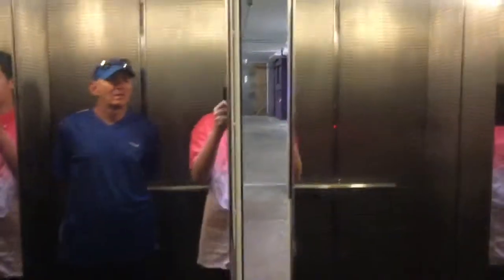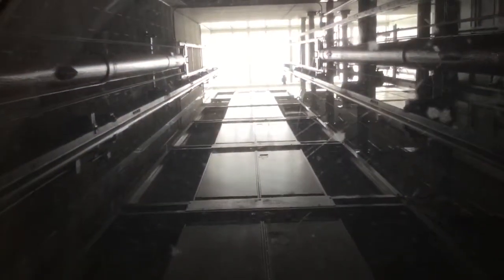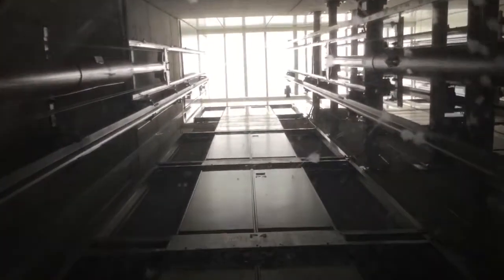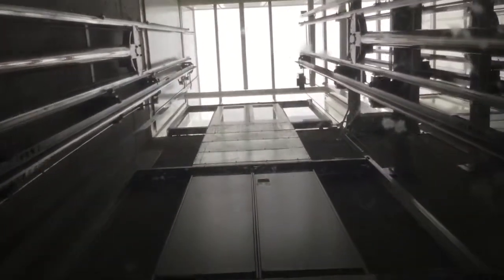Welcome. This elevator is going up. Let's see what kind of motor this elevator has. Very interesting elevator. It's nice as well. Campus level.